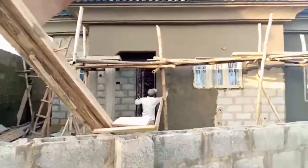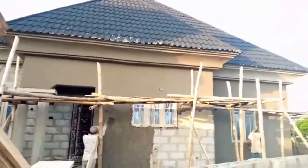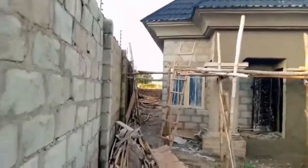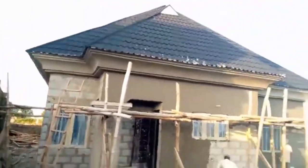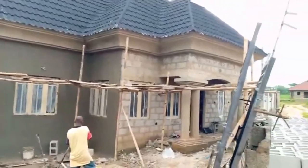Look at it. Plastering at work, plastering at its best on Ebony World TV. Plastering, that's the best way to do it. That's the good way to do it. I'm just giving you the first part of the video, which was the complete plastering. So I'm now taking you right around what has taken us to get to the first video which I showed you.